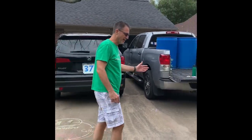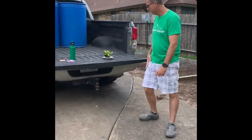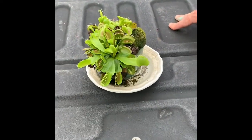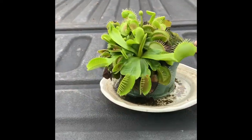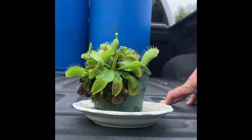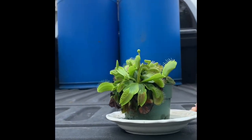Before we close this one out, let's go back to our Venus flytrap here and answer our question. Does it carry out photosynthesis? Yes, it does. It carries out photosynthesis. The green in the leaves of this plant is what indicates that it's absorbing sunlight and carrying out photosynthesis.